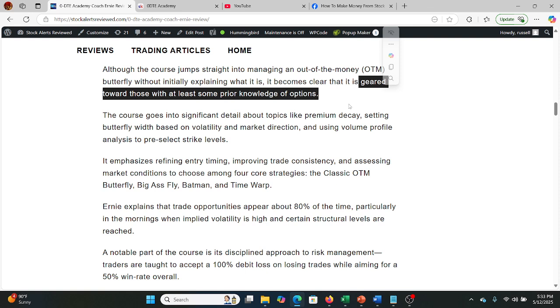Ernie launches straight into stuff about butterflies, doesn't talk about selling options at all, doesn't talk about premium, doesn't talk about any of this stuff. He launches straight into detailed knowledge of the strategies that he uses. And so he kind of forgets, at least in the foundations course, to really help the person who doesn't know what selling for premium is, doesn't know what a spread is, doesn't know what a butterfly is. And that's something that struck me as kind of strange straight off the bat.